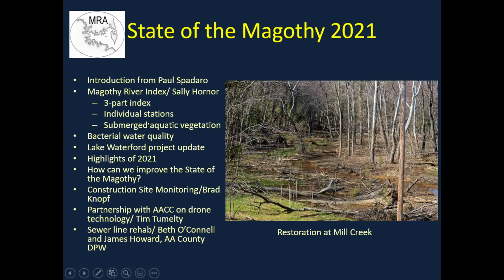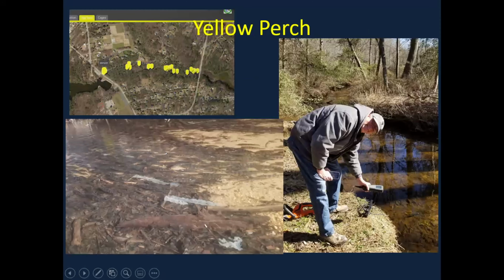So I'm going to talk about the index, including bacterial work, and a little bit on Lake Waterford, and some highlights. And Tammy will come in and talk about this year's bacterial work. And then we'll go on. Brad's going to talk for a few minutes about construction site monitoring. And then our other keynote speaker tonight is Tim Tumblety from Anne Arundel Community College, who will talk about drone work. And then finally, we'll have some comments from the DPW folks about some work to be done on Cattail Creek sewer line. So let's see, here's the slide that Paul wanted to show you.